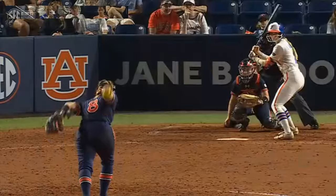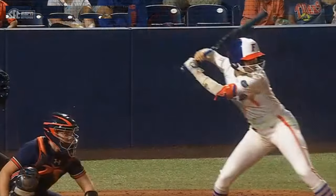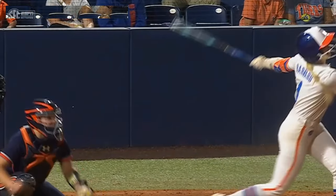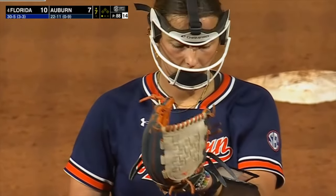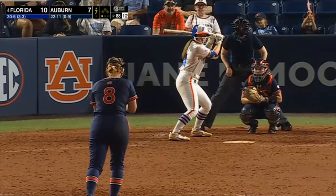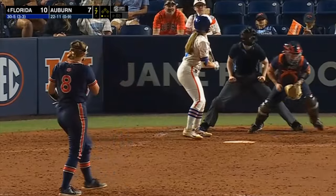Yeah, really pretty pitch by Rainey. She has it all speed, just down in the zone. Just getting that swing and a miss. Kinley Cahalan. That's the first strikeout of the game for the Auburn pitching staff, as you can see there. It's remarkable.